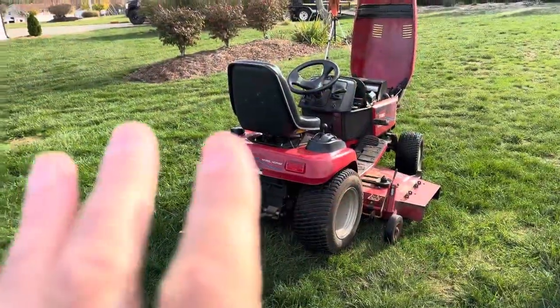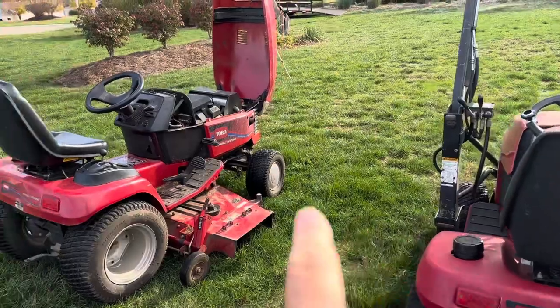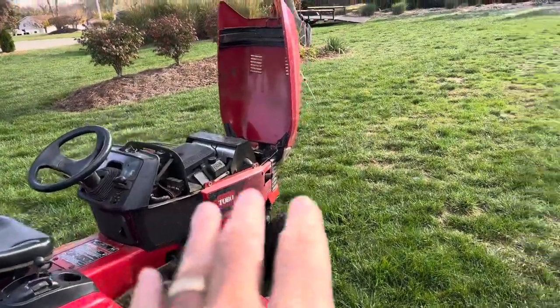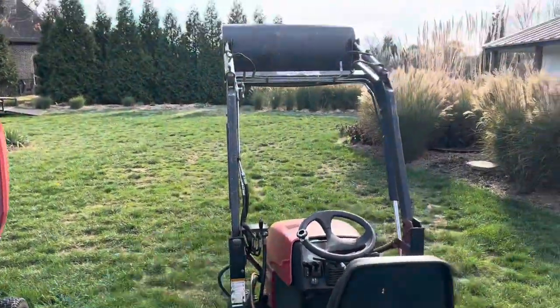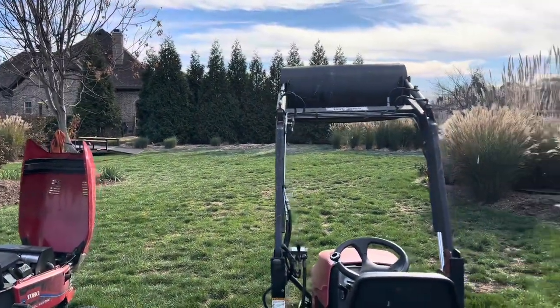I believe these have the heavier cast iron rear ends, which is a big deal. Like I say, this is equipped for heavy stuff. With the front end loader, it works well. It's easy to turn with a full load. And the reason I say that is because I got, and I'll show a picture of it here, a Yard Man in the back with a 22 horse Kohler, and it's a great machine, but it does not have power steering, and that's the downfall to that, I think.